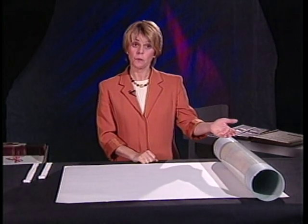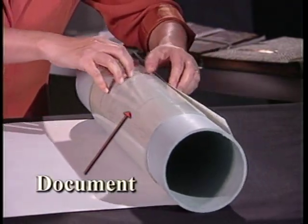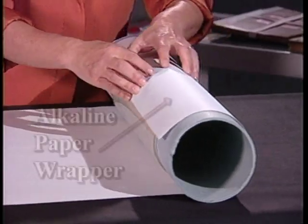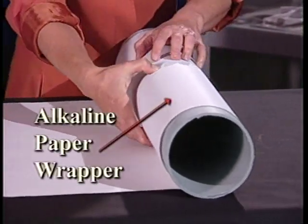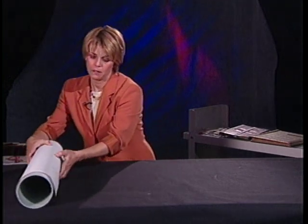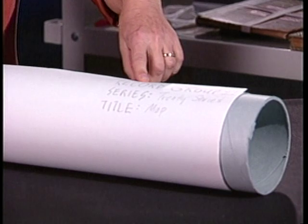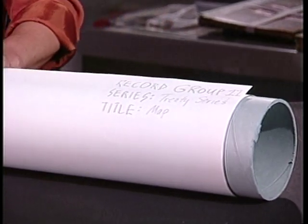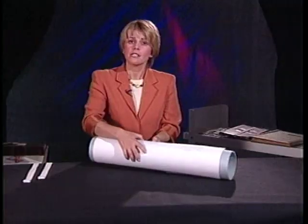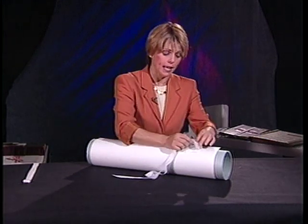Oversized records pose special storage problems. If they are too large to be stored flat, roll them on the exterior of a large diameter tube and cover with alkaline paper to protect from light and dirt. Write identifying information in pencil on the exterior before wrapping the rolled document. Tie the roll with white cotton twill tape near each end.